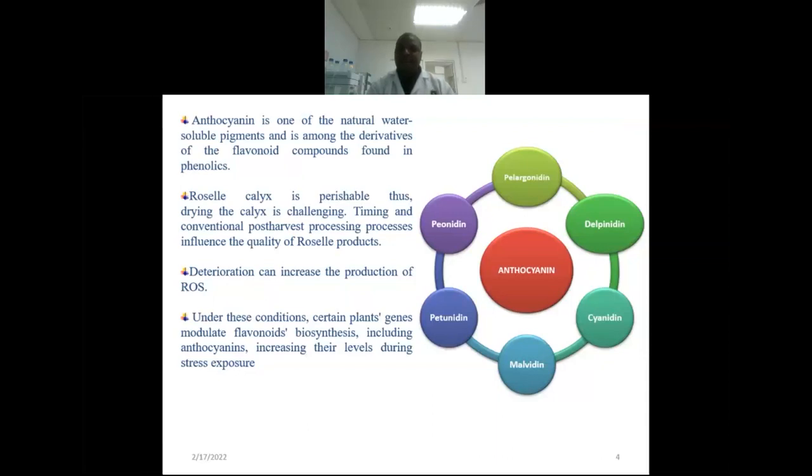Roselle calyx is perishable. Thus, drying the calyx is challenging due to poor post-harvest deterioration and instability of anthocyanin. In Malaysia, for example, over 18 companies are involved in marketing and processing of Hibiscus sabdariffa, and most of these processing companies prepare fresh calyx, but in terms of transportation to the companies, the calyx deteriorates early.